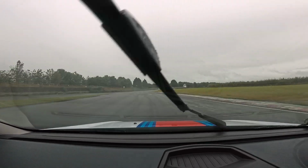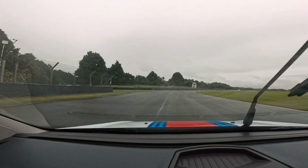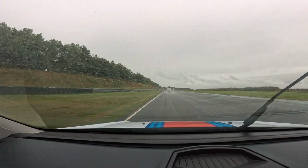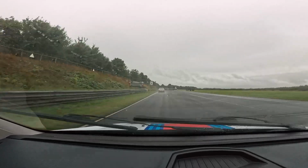I think there's a white Nova down the road. Let's see if I can get after him. I'm going to have to work hard for this. So here we are, probably a lap or so later on. Approaching down into the chicane again.